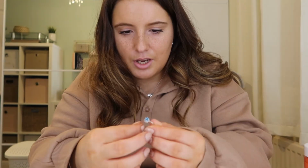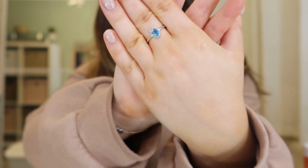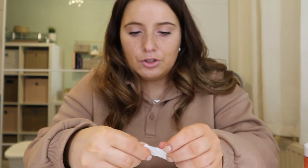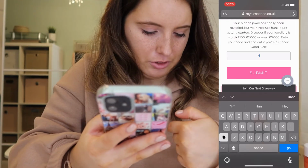Oh my goodness! It's my size as well. I did pick the right size. So that's what the ring looks like. How pretty. I'm actually buzzing with that because it's not a ring I would normally go for, the colour, but I actually really like it. Oh, that's so pretty. So it also has a code on it. So you're supposed to go to this website, so I'm going to do that now. And it shows you how much it's worth. So let's try it.